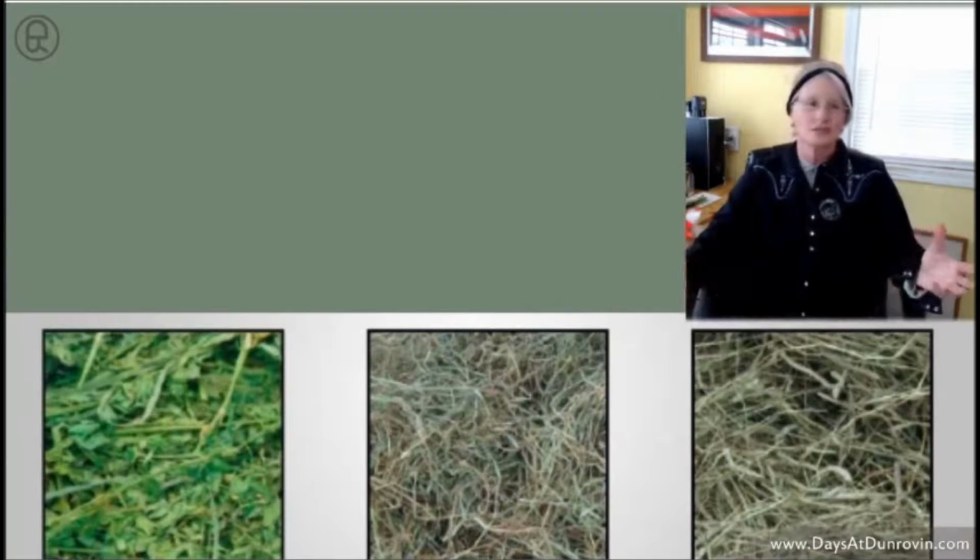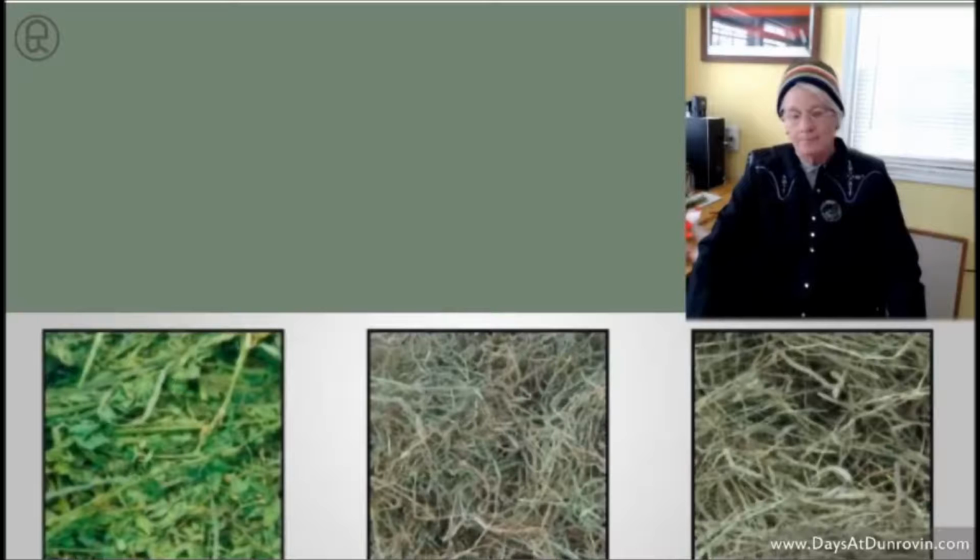First cutting hay of any kind is the most nutrient dense because it's just growing, right? It's working really hard to grow, and it's high in pretty much everything. It can also be a little bit stemmy, as the later cuttings will be coarser also. Alfalfa first cutting is coarse for some reason. It grows really fast and it needs those stems.